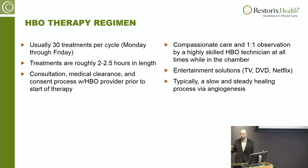We educate them during the medical clearance and the consent process, which will happen prior to starting their treatments, that this is an expected 30 treatment cycle, Monday through Friday. It's shown to be effective when it's done consistently, so we need them to show up on time. Treatments are roughly 2 to 2.5 hours in length.